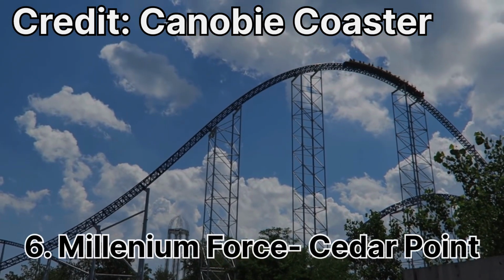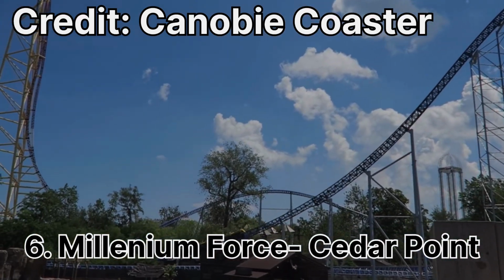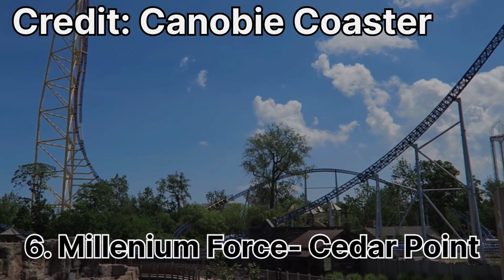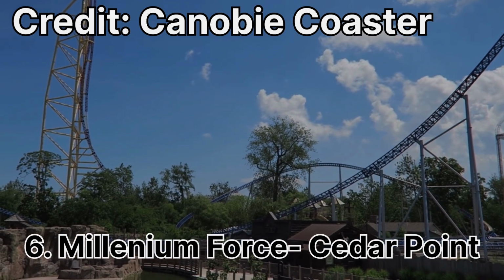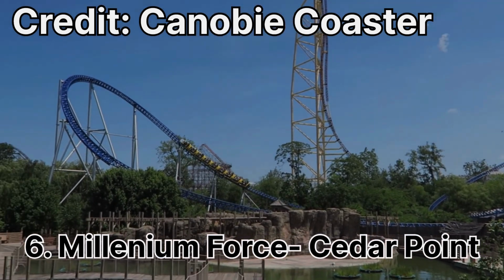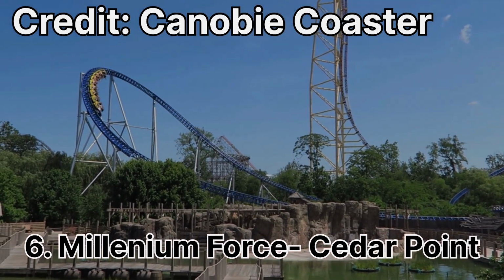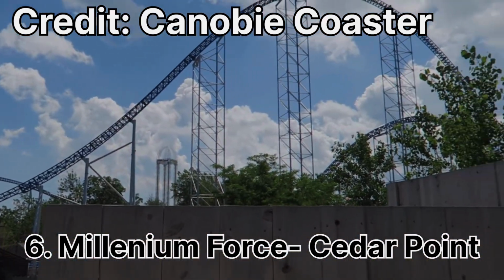And this roller coaster is the first Giga Coaster. It's an Intamin Giga Coaster, and it goes up 310 feet. And it was the first ever roller coaster to use a cable lift. And when you ride this roller coaster, you get a great view of Lake Erie and the park from above.